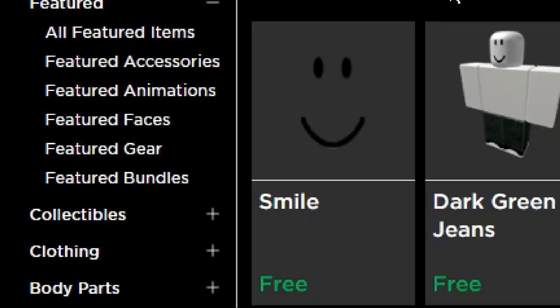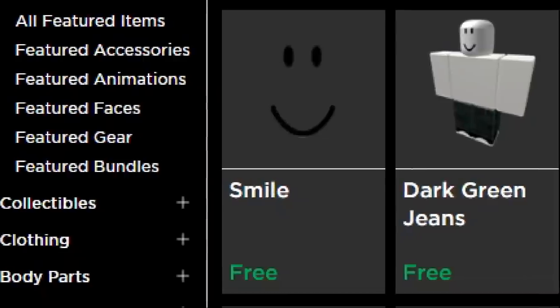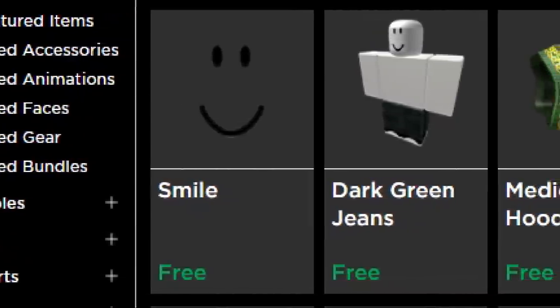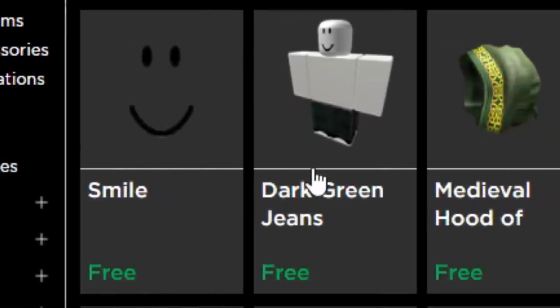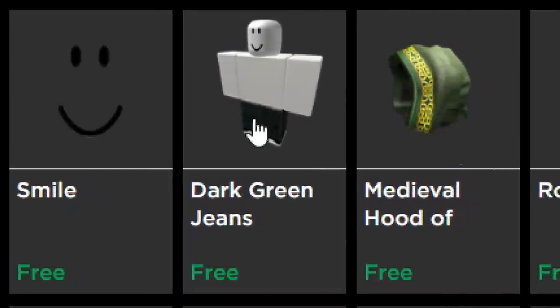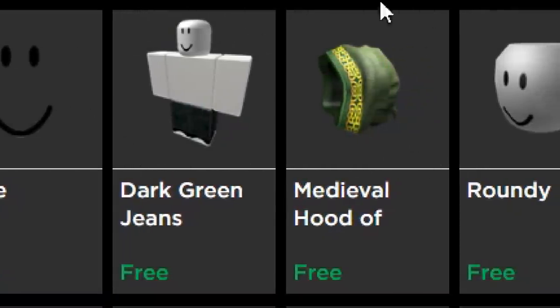But moving on from the face, right here we have dark green jeans, looking mean and clean like a machine. I'm a meme. I don't know, I was trying to rhyme there, but I can do what I gotta do, you feel me? So these dark green jeans can go well with this other free item, the medieval hood of mystery. So if you put these together, you can be free once and for all. And of course, combine all four of these items and you might have a sick outfit.